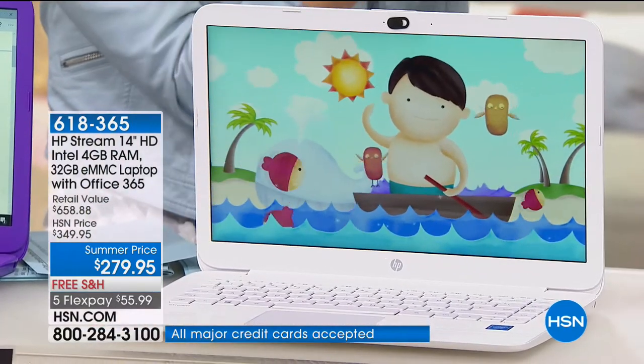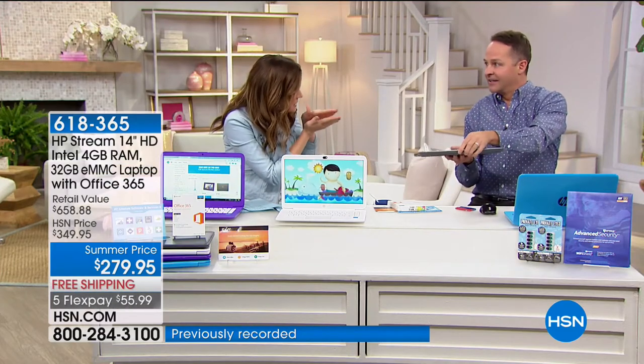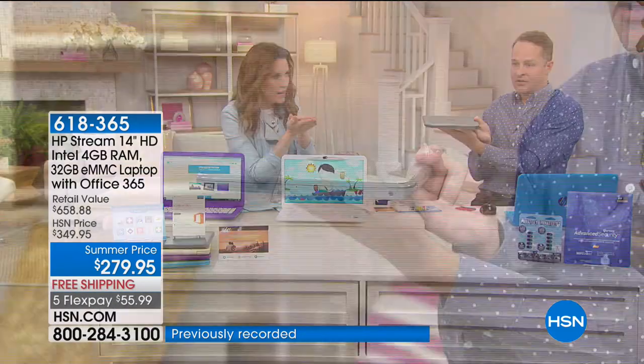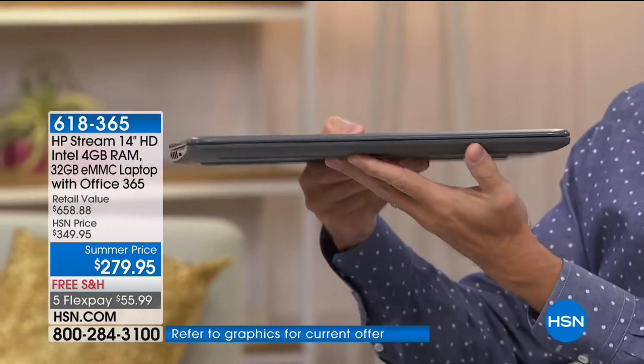Like, when you put that down, you were showing us the solid state, right? Yeah. But the slim design, look how thin it is. Incredible. Do you guys know that this only weighs a little bit over 3 pounds? It has a 10 and a half hour battery life.